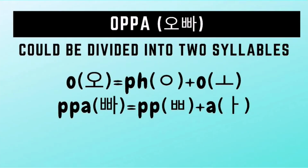How do we write OPPA in Hangul? This is composed of two syllables. For the first syllable O, we need to draw first a no sound or a placeholder iyang, followed by the O character. And then, for the second syllable pa, we need to draw first a double biyop or sound biyop character, followed by an a character. So that's how you write these two syllables.